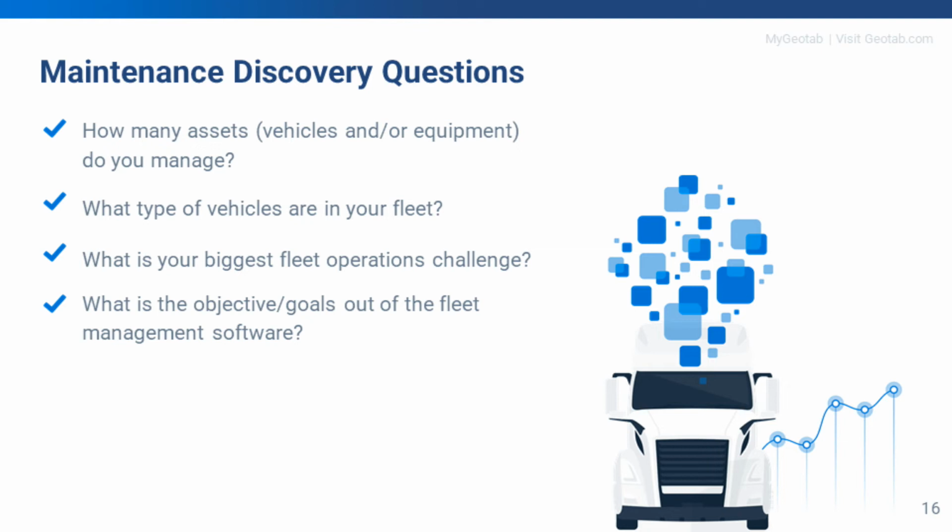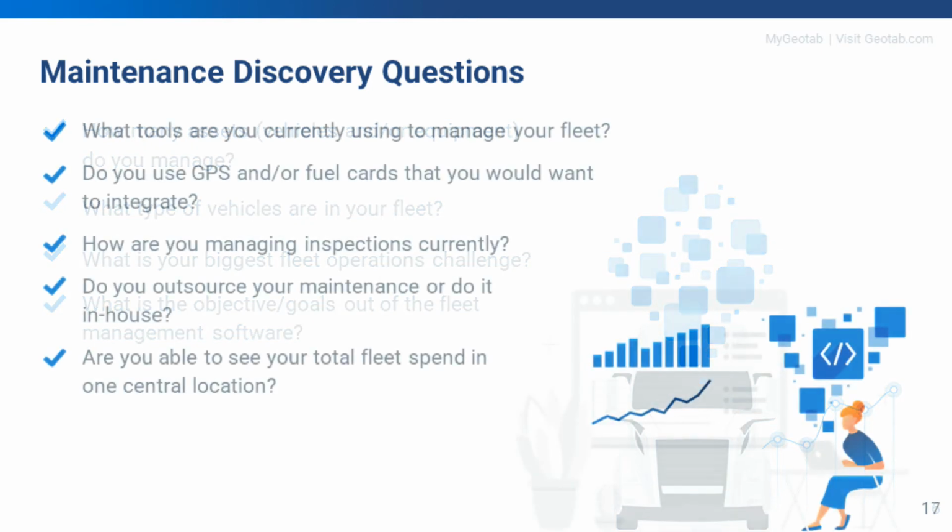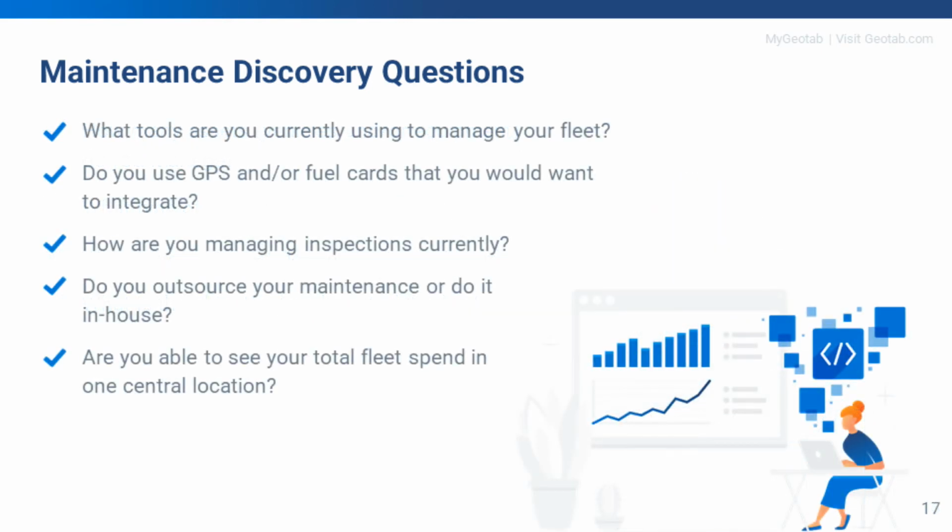So some of the things to think about is your total number of assets that you want to manage, whether that's vehicles or assets or equipment or things like that. Today, what's your biggest challenge of managing all of those pieces and parts? What tools are you using today? Like I mentioned, maybe an Excel spreadsheet, maybe something else. Would it be nice for that maintenance application to be integrated with your telematics device along with fuel cards?